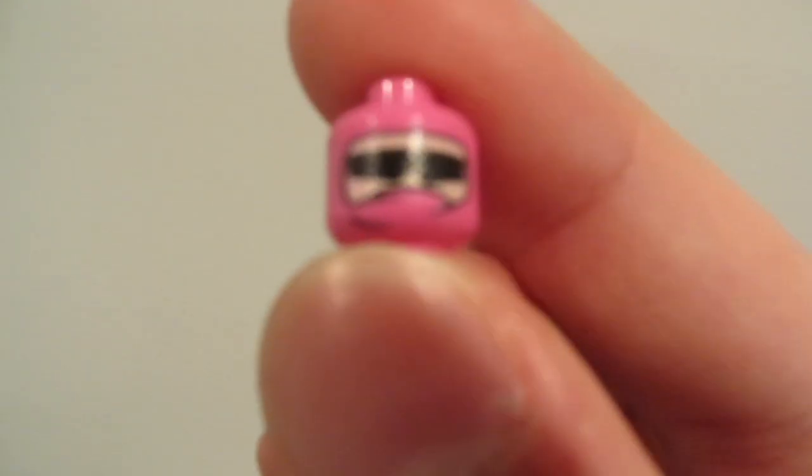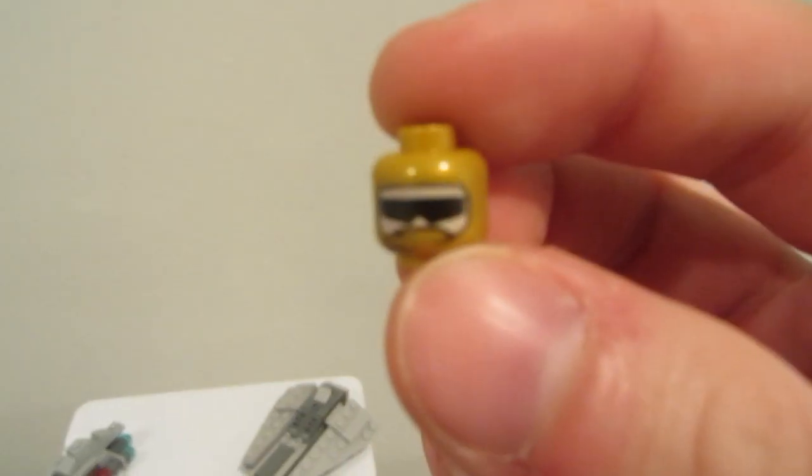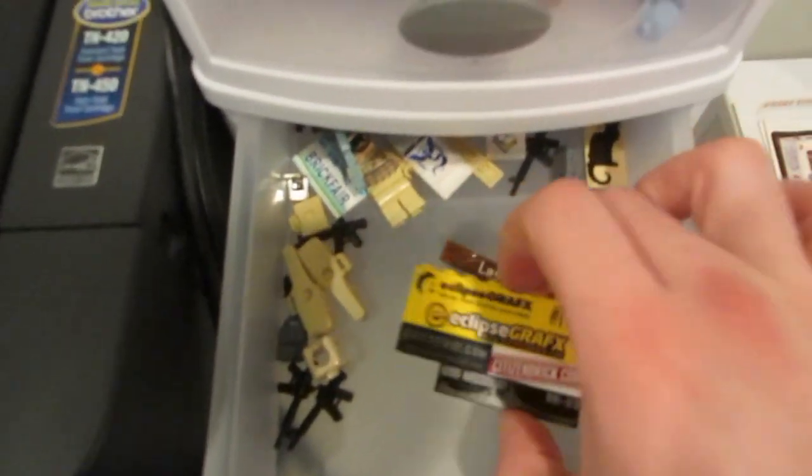Some of my rare prints. This is just stuff I give out as freebies to people who make big orders. I have this one, I really like this one actually, Pearl Gold. And then all the brick flake extras. With this, most of the stuff is gifts that I've gotten. So these are all badges.